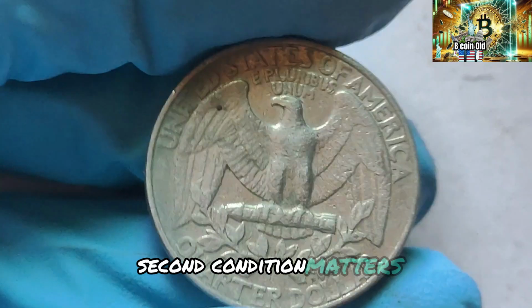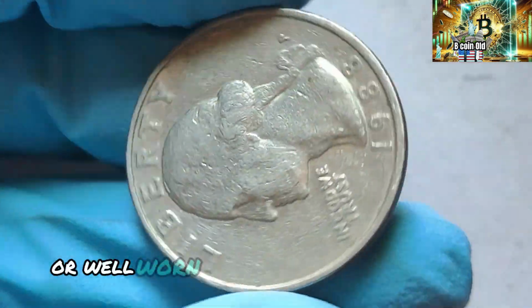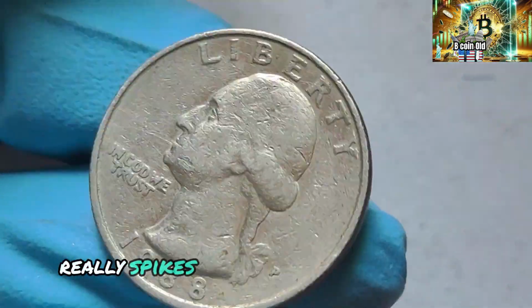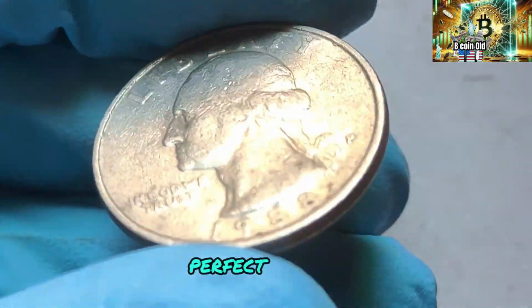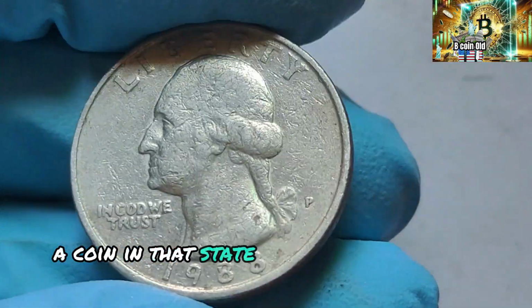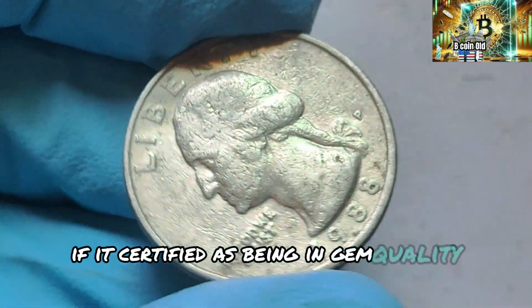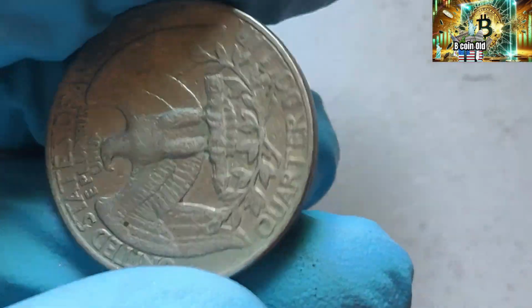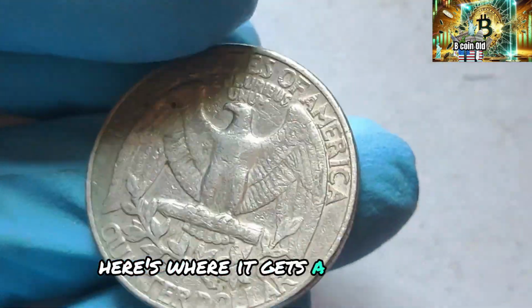Second, condition matters. I know, we've all found coins that are a bit dinged up or well-worn. But the value of the 1988 P Ellis Island quarter really spikes when it's in mint condition. Think shiny, no scratches, perfect details. A coin in that state could fetch upwards of $8 million if it's certified as being in gem quality condition. So, if you find one in perfect shape, you might want to hit up an appraiser. Stat.